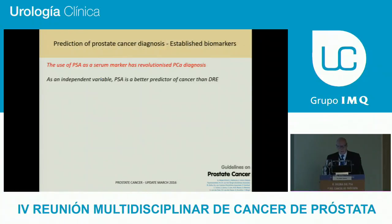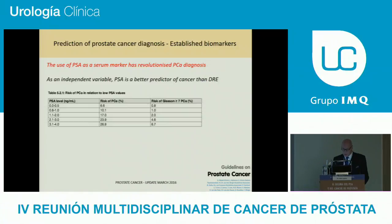So how can we predict prostate cancer using biomarkers? Well, we know that PSA is a very well-established biomarker. It was discovered in 1979, but still we don't always know how to use it. But it certainly has revolutionized how we diagnose prostate cancer today. There are many examples of that. It's an independent biomarker, and it's better than digital rectal examination. There is no doubt about that.